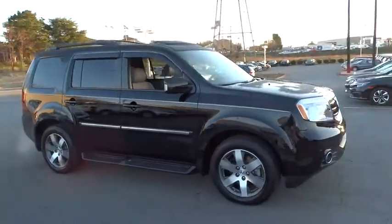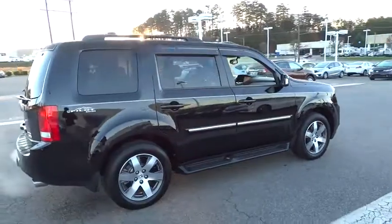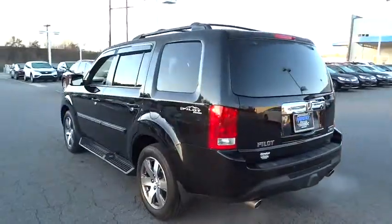The 2014 Pilot. Optimal utility, indulgent interior, powerful performer. You'll be ready for almost anything in the Honda Pilot. This vehicle has less than 25,000 miles.